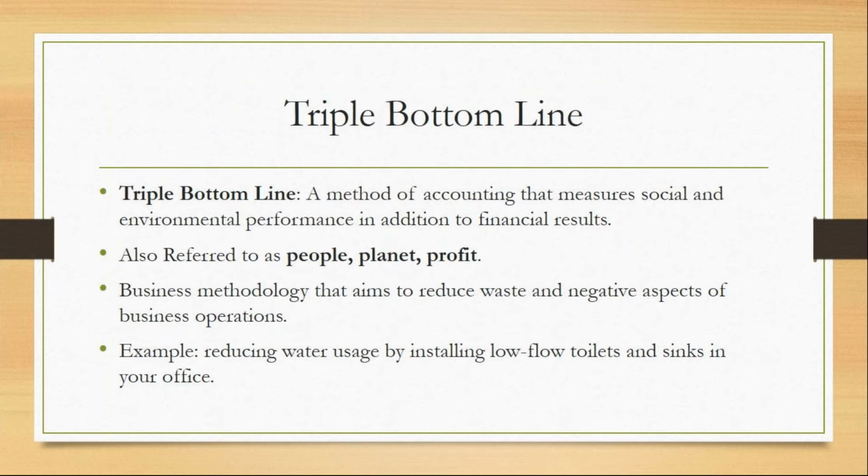That's where the triple bottom line comes in. The triple bottom line is an accounting method that focuses on social and environmental performance. We refer to it a lot as people, planet, profit, the 3 Ps, because it's just easy to remember that way. And the whole idea behind that is to reduce waste and reduce negative impacts and also reduce costs. So one example I have written here is just reducing water usage by installing low-flow toilets and sinks in your office. That'll save you money, better for people, better for the planet.